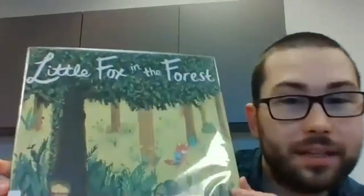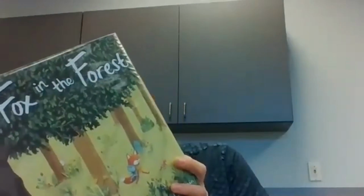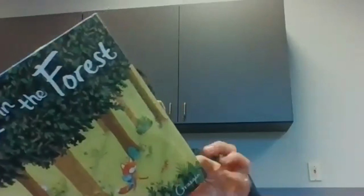All right, so next up, we've got one all about the magic of the woods, and this is Little Fox in the Forest by Stephanie Graegin. This one is all about a stuffed fox that gets lost on the playground. So a girl and her friend decide to go into the woods in search of that stuffed fox, but what they find in the woods is a magical place.